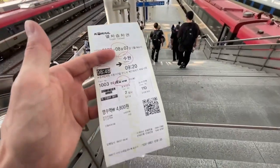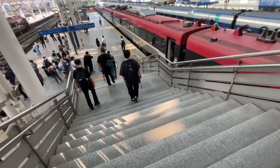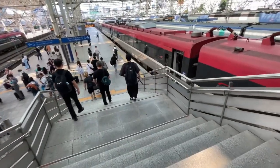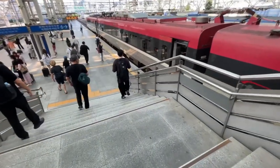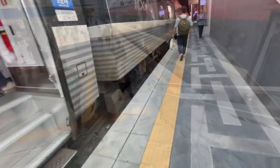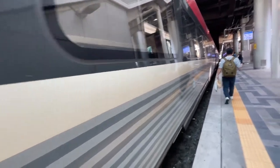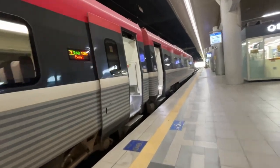I bought a ticket for the 8:48 a.m. It's already 5 minutes before departure. I've got to go right now. The train has already been at the platform. ITX-Saemaeul has 6 cars. It looks cool. I'm gonna be in car number 2.